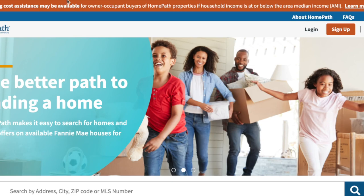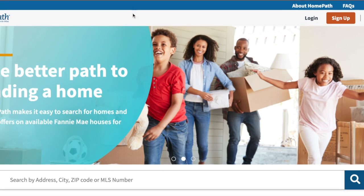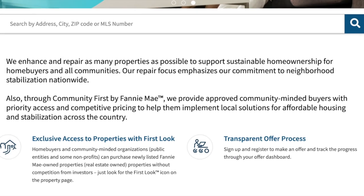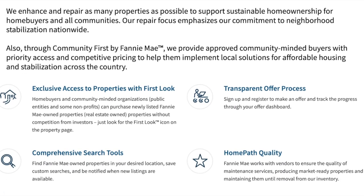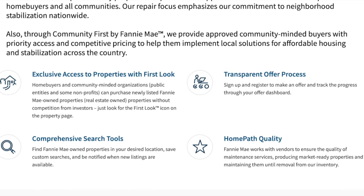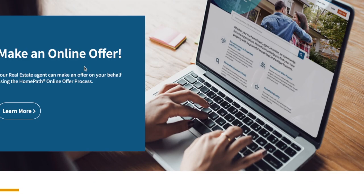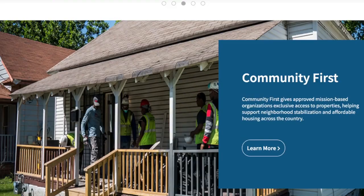The website is homepath.fanniemae.com. See, look, it says closing cost assistance may be available for owner occupant buyers. You guys, when you deal with REO properties, negotiate, negotiate, negotiate. Repairs, appliances, the price, negotiate it all, okay? So, basically they tell you how to walk through, make an offer with your real estate agent.